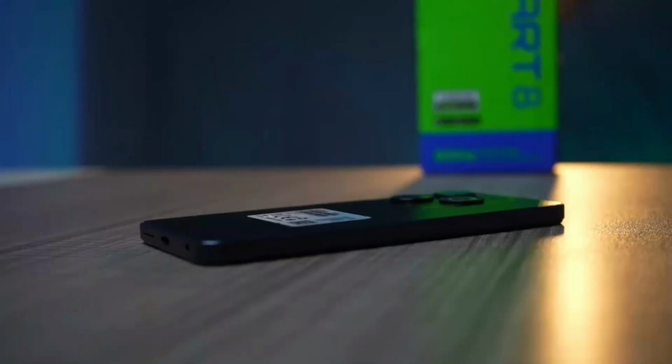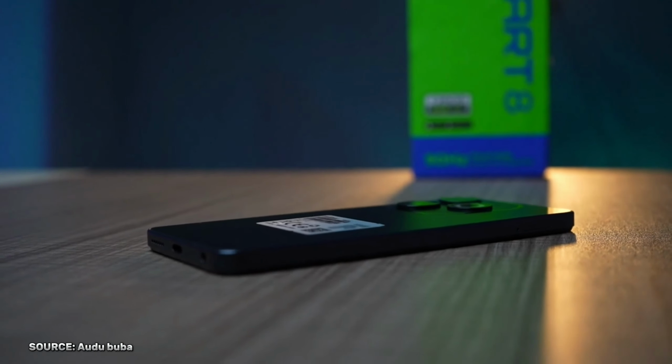However, the Infinix Smart 8 was released last month, which is a successor to the Infinix Smart 7 that was released earlier this year. And honestly speaking, I didn't really expect Infinix to release this particular smartphone this year. I was expecting them to release it around maybe next year or something like that. But yeah, here we have it.